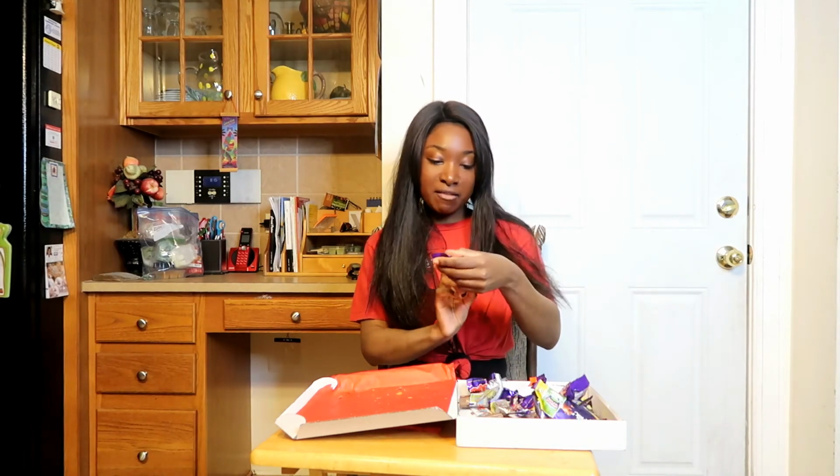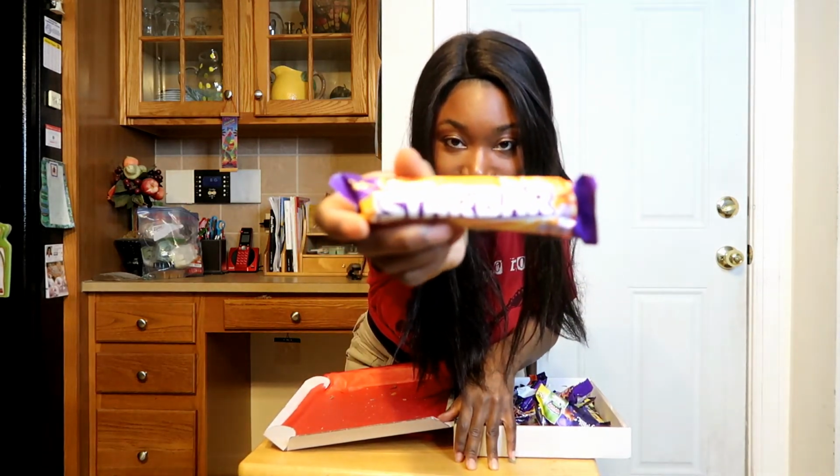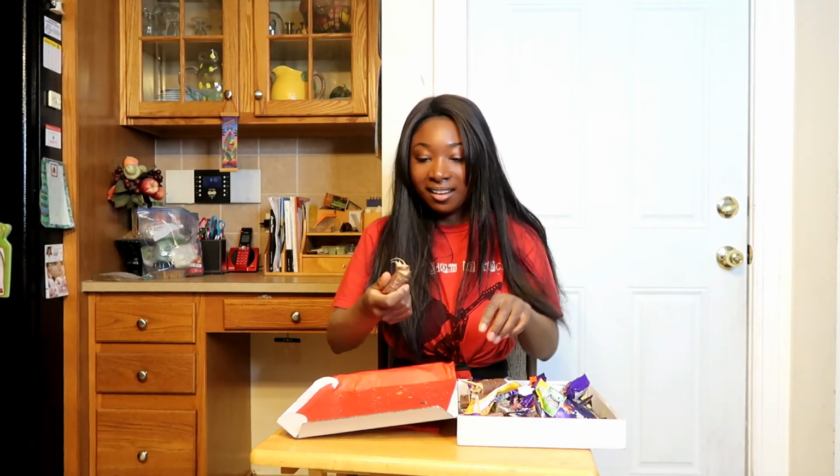Okay, next I have the Star Bar. So this is just caramel and peanuts. And this is what it looks like. So this definitely has a chewy caramel component that's inside. To me, it just definitely has a vibe of Twix for sure.